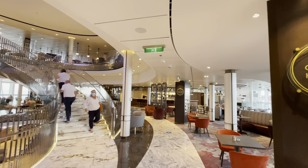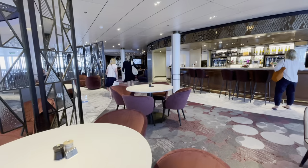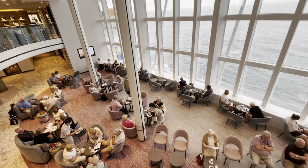Oh, and look, here's the glass house. The glass house is a speciality dining experience. Here you'll pay a small surcharge for the dishes you would like. When it came down to me, I just wanted everything, so it wasn't that cheap in the end. And yes, you can feel smug at this point, looking down at all those people below who don't have food.